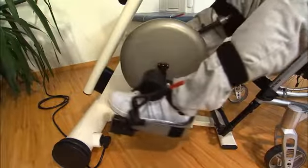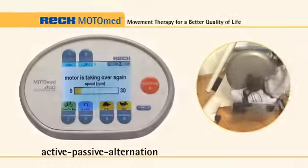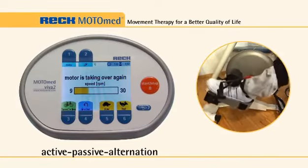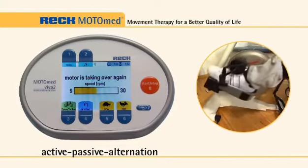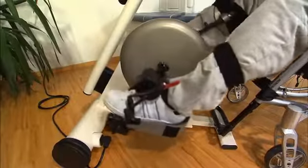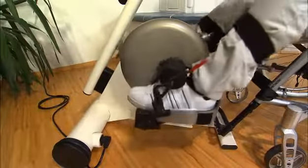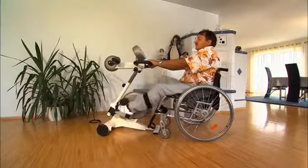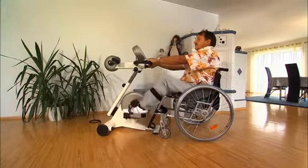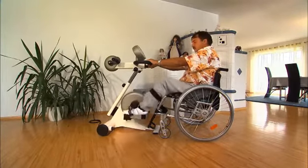If the user gets tired, he can stop pedaling at any time. The MOTOmed takes over automatically and continues with passive motion. This improves the blood circulation and the supply of oxygen and nutrients to the muscles, thereby aiding their recovery. Relaxing passive phases in between help to restore strength and enable the user to cycle actively again.